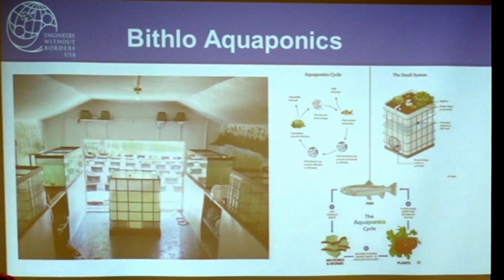We have 4 fish tanks and an IBC tank in total, we have about 50 to 75 fish. The system's capacity is more along the lines of 100, so we're still implementing more fish. That way we could have more waste, and that more waste means more nitrates. And more veggies at the end of the day. Yeah, more food for the community.